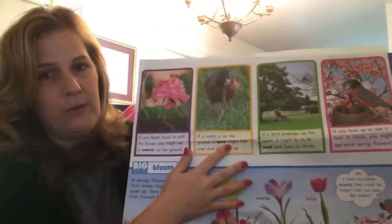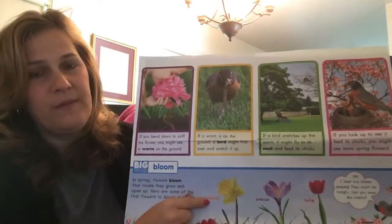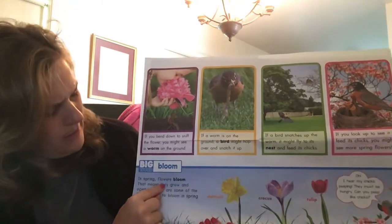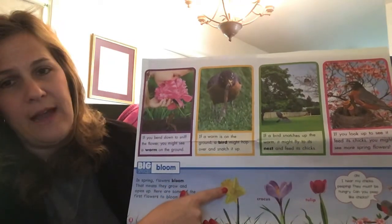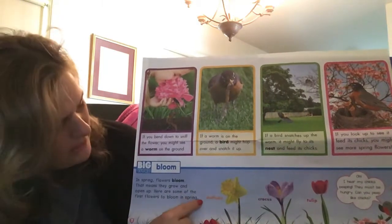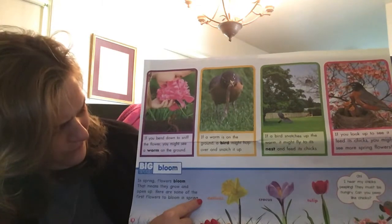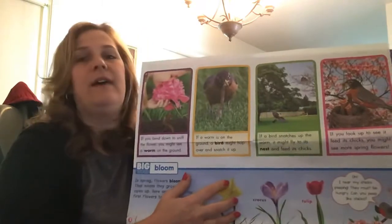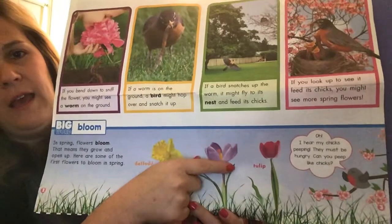So now, boys and girls, let's look at this bottom picture here. I have to back this up a little bit so you can see. We have some flowers here. There's different flowers that you're going to see in spring. In spring, flowers bloom. That means they come up out of the ground and they grow and they open up and you see their beautiful colors. That's what blooming means. Here are some of the first flowers to bloom in spring. So we have the daffodil right here, and the crocus, and the tulip.